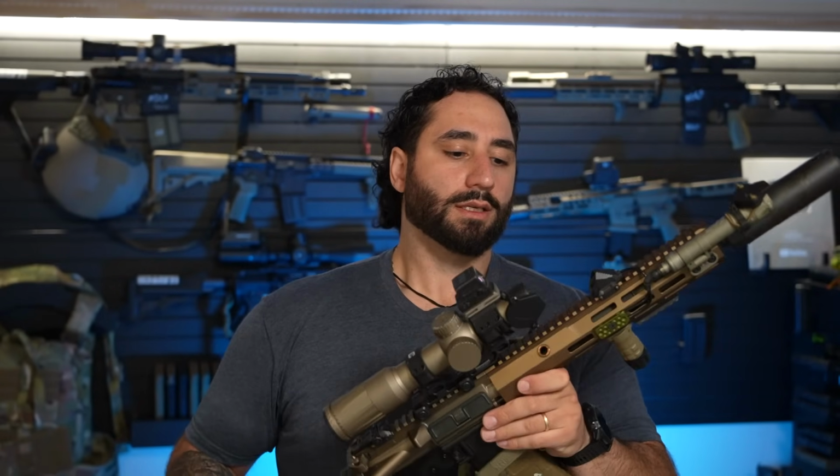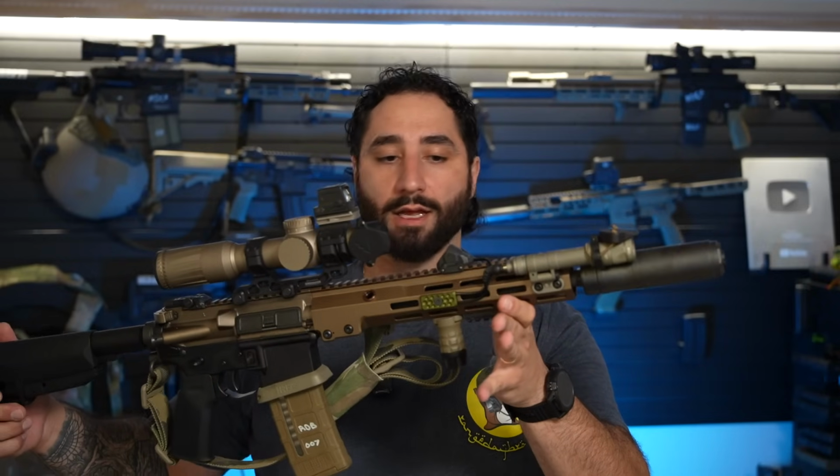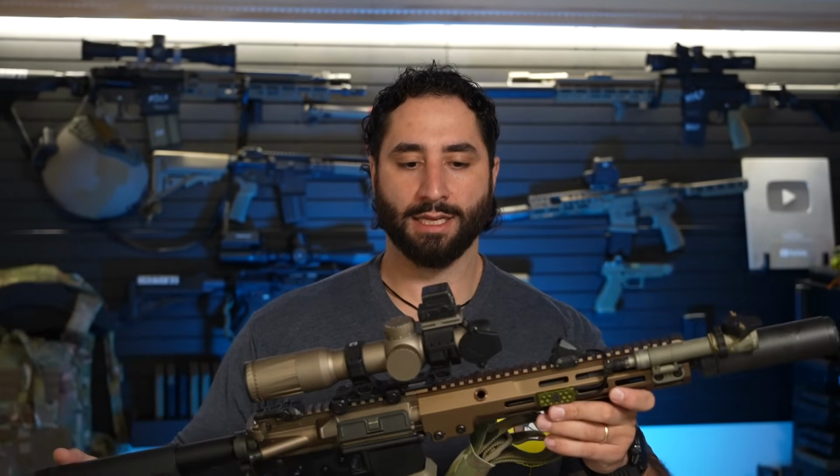So unless you need the rail space, unless you want extra dwell time, because this is still a carbine length gas system, so the gas block is up here. And this has been my main squeeze, my nightstand gun for a minute now since I got it. I've been doing ongoing testing with this, but I'm going to do a video, and this is foreshadowing, comparing the 11.5 Super Duty to the 12.5.